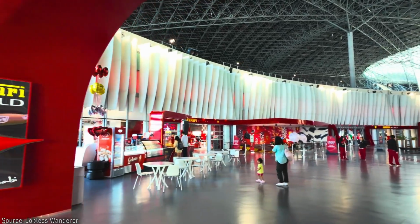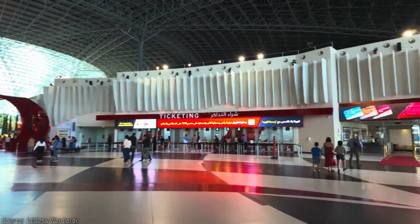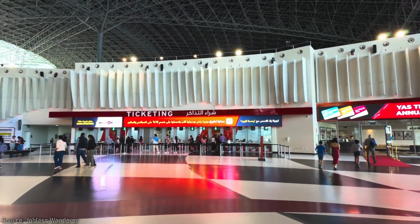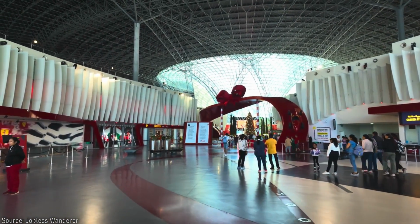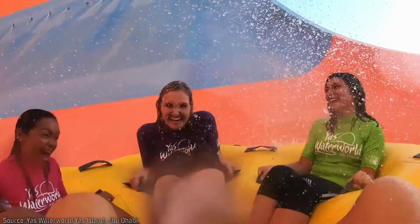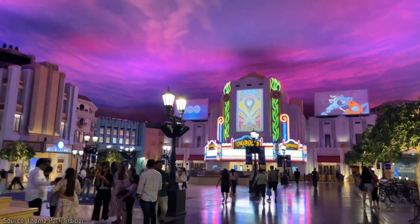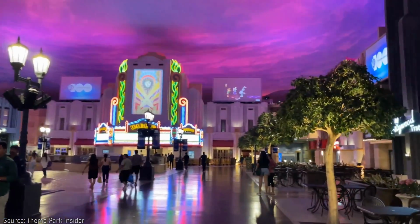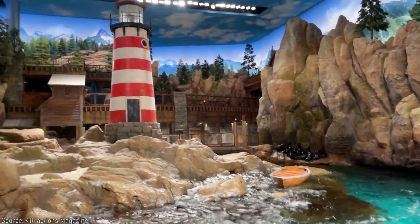Developed by Aldar Properties and opening in 2010, Ferrari World is located on Yas Island in Abu Dhabi in the United Arab Emirates, and is the first indoor theme park in a growing resort complex. It was followed by the outdoor Yas Water World Abu Dhabi, a water park in 2013, but was joined by actual indoor theme parks with 2018's Warner Bros. World, and most recently SeaWorld Abu Dhabi in 2022.